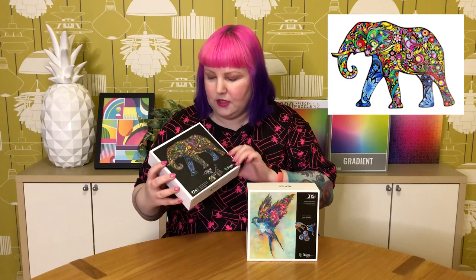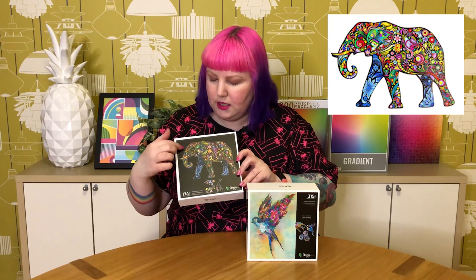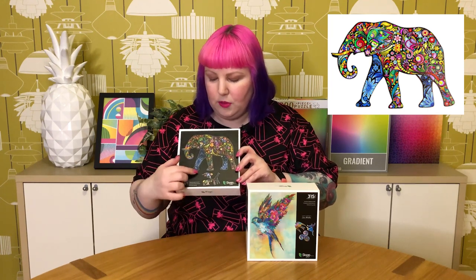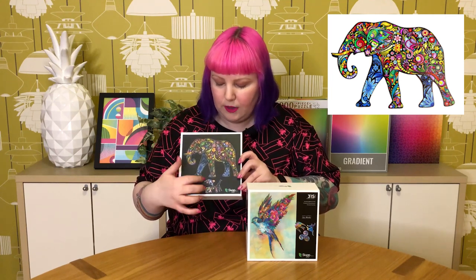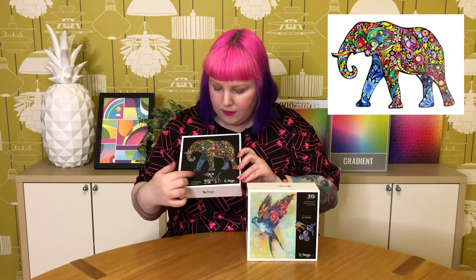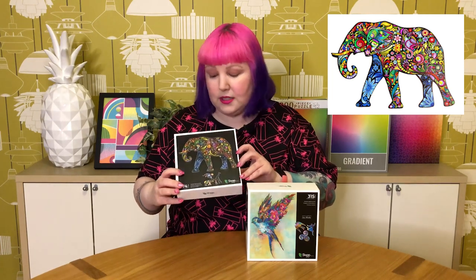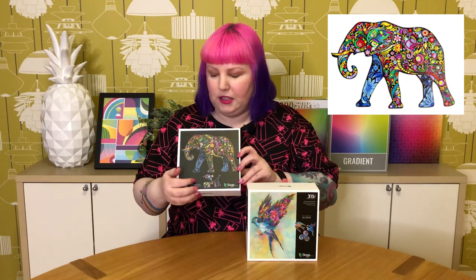Anyway, it features this beautiful shaped puzzle of an elephant, and inside is this colorful floral sort of design. And the whimsy pieces in it are little safari animals. Like we've got a giraffe, a rhino, monkey, and I'm sure there are plenty of others in there too. So yeah, that looks really fun to do. I'm definitely excited to do that one. Just love the colors and the patterns, and I think the little whimsy pieces are gonna be really cute.